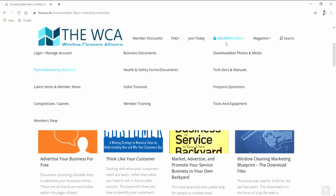So if we come back up to the members area, the next thing I wanted to show you is these two sections here, which for me are the most important reason really to be a WCA member, and that is these business documents and health and safety documents. Now, why, you may ask?